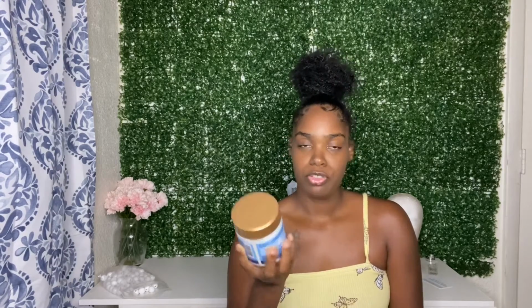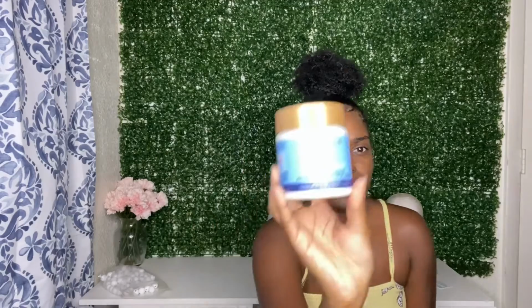So the next thing I'm going to mention is from Shea Moisture. I love everything Shea Moisture. What I started off with when I first went natural, all Shea Moisture. Every now and then I switch up my products, but I'm an OG Shea Moisture girl. So I had to pick up some more of this Manuka Honey and Yogurt Hydrate Repair Protein Power Treatment. I love this deep conditioner. I wish you guys can see that, but it has a little glare, as you can tell. But this is my favorite deep conditioner.